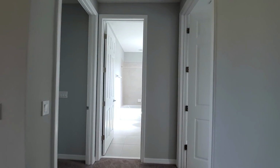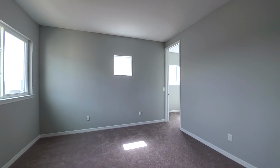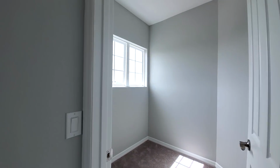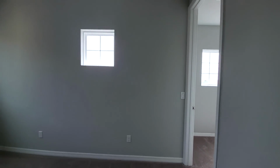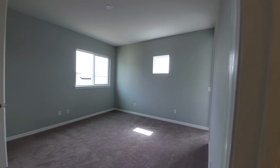Before I go to the landing, I'm gonna go to this side of the house. This is your first bedroom. Look how large this closet is. I have to walk in it because it has its own windows. That's how big that closet is. And you can see how big this room is from here. And this is an ensuite.